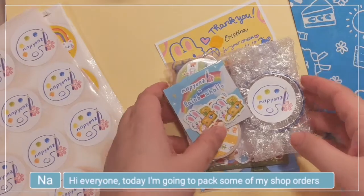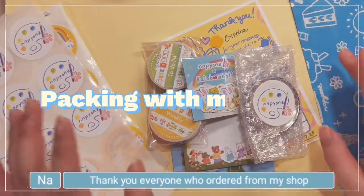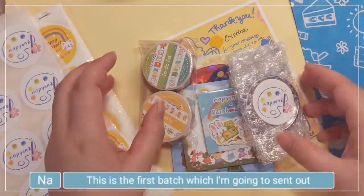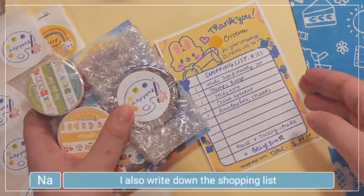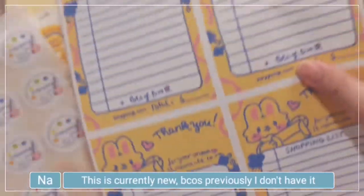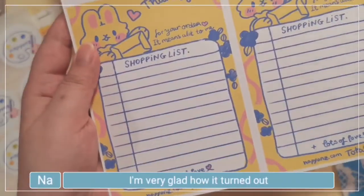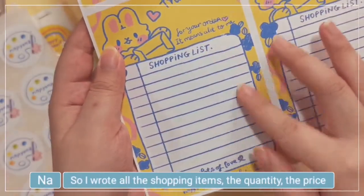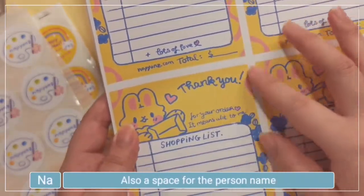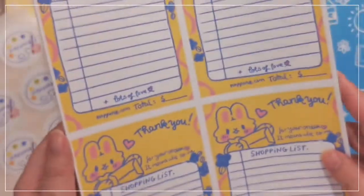Hi everyone, today I'm going to pack some of my shop orders. Thank you very much to everyone who ordered from my shop. My shop is currently still open, you can still order new things, but this is the very first batch that I'm going to send out. I also wrote the shopping list, which is currently new, because previously I didn't have all the shopping list items, but this is a design that I have. I'm very glad how it turned out. I wrote all the shopping items, the quantity, the price, and also the person's name here, and the code number. So that's the shopping list.